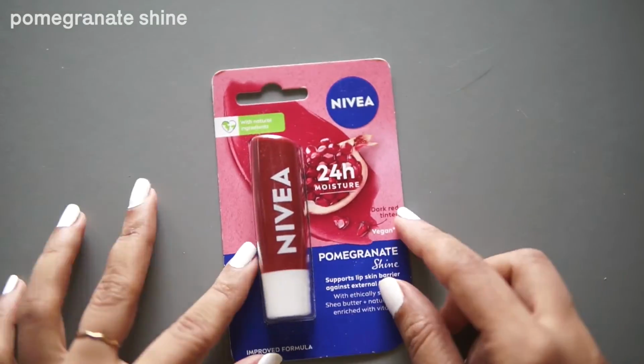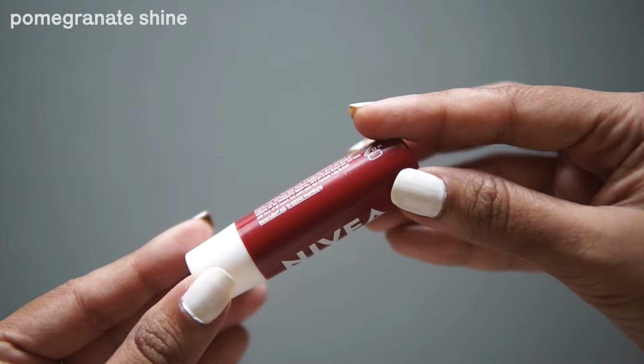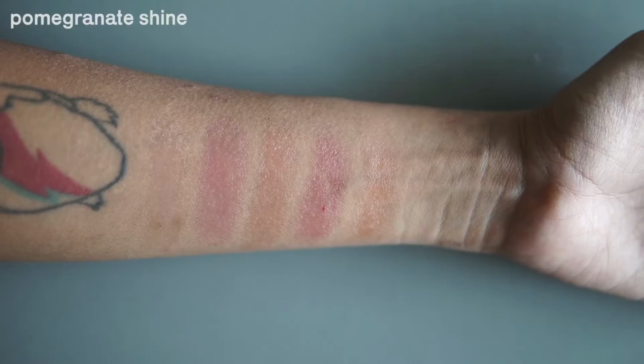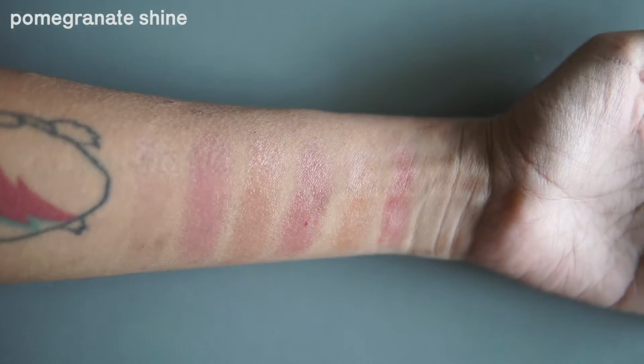Now on to Pomegranate Shine, which they describe as having a dark red tint, which I think is more of a red wine shade. Do you remember when we were all calling this masala? Like, did we all just collectively forget about that shade name? This has a nice sweet and tart fragrance and quite a good pigment also. It actually doesn't show up too much on my lips because I think it kind of complements my lip tone. It gives me this really nice pretty flush.